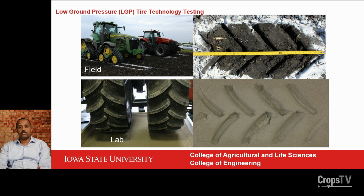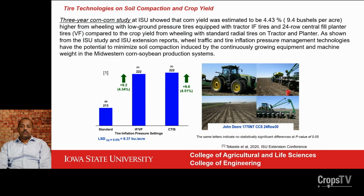Because of this lack of a standard measurement of footprint, which really is where soil compaction starts at the ground, the wider the footprint, the greater the reduction in soil compaction. For that, we are also trying to develop a standard way of measuring footprint with artificial soil at the Soil Machine Dynamics Laboratory. I will go through research that we have been doing on how soil compaction relates to crop yield, both a modeling approach and also a field measurement.